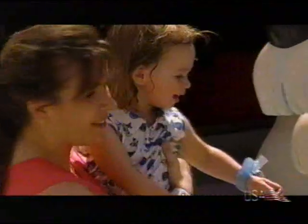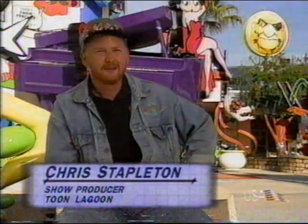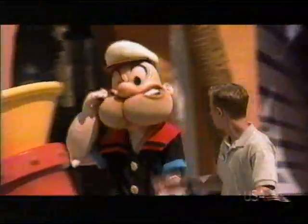The whole idea behind Toon Lagoon is to involve the entire family. The Sunday Funnies is something that all the generations have grown up with the last 100 years. So we can grab from the youngest child to the oldest adult in the family and get them involved in interacting with those cartoon characters.